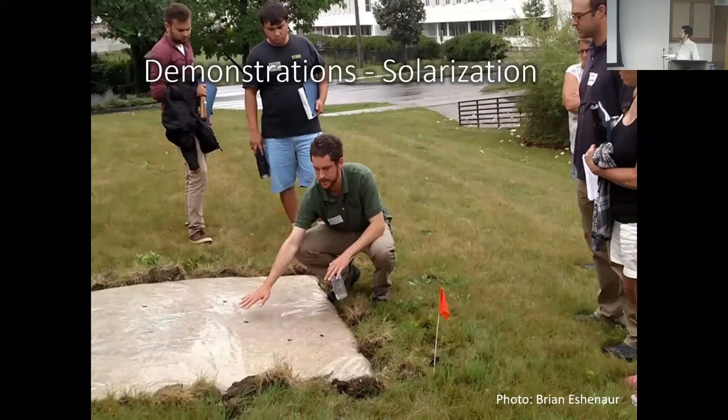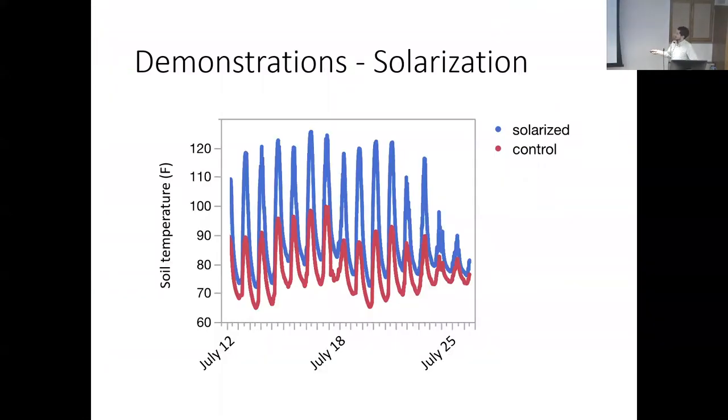And so one of the first ones was solarization, which is the use of clear plastic to superheat the soil and kill weeds and potentially weed seeds. In this demonstration, in which I worked alongside Bryan Eschenauer and Betsy Lamb, we demonstrated the solarization plot, and right next door had a control plot. In each one, we buried temperature loggers about 2 inches deep in the soil and found that solarization increased the soil temperature at 2-inch depth up into the 120s. And that's high enough to actually kill some weed seeds.